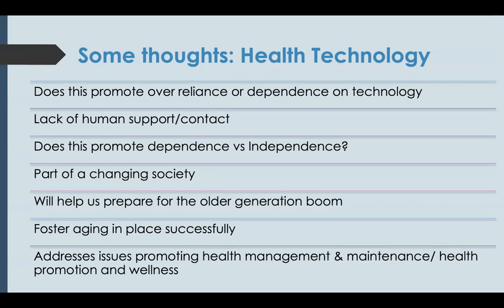A perfect example is the iPhone, how much that has changed, even how we book medical appointments, how we grocery shop, etc. Will this help us prepare for an older generation boom? Meaning, are we able to serve more older adults in a shorter amount of time, letting us care for more people? How does it foster aging in place successfully? And addressing issues promoting health management and maintenance and health promotion and wellness.